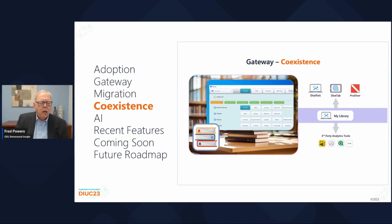Coexistence with others. Dan Jablonski presented on working with Power BI, but we will also be working with Tableau and Qlik as well. By integrating all the BI tools together, you'll end up with greater simplicity and consistency. Everything is now in one place. And this is going to allow for further adoption. It's going to allow for a greater return on investment.